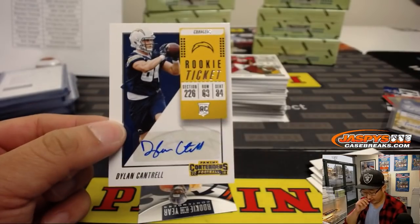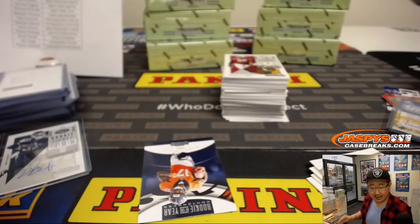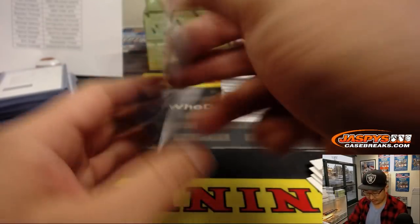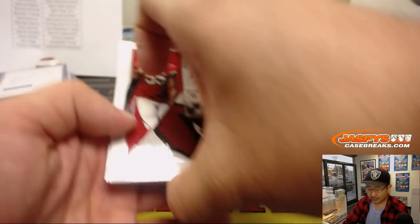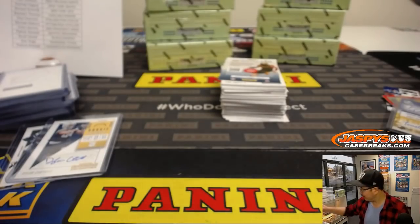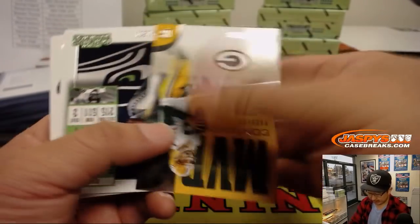There is Dylan Cantrell for the Chargers. Rookie ticket autograph for the Bolts, that'll be for Isaac. Do the Chargers stand a chance in New England? They've got a pretty well-balanced team as well. Kind of like the Colts. Is it balance that'll get you through? Just sheer luck, maybe? Andrew Luck? Just good luck? There's Leonard Williams at a 99 championship ticket.